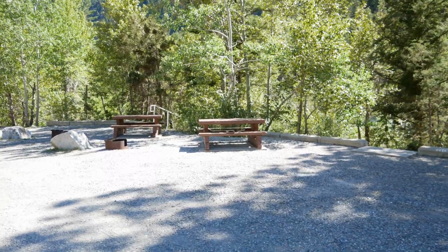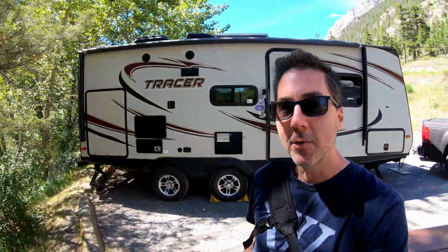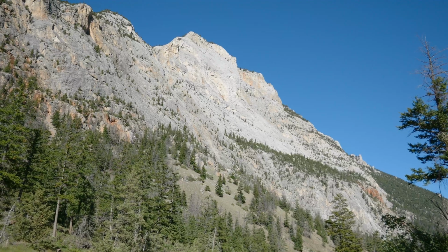So there are only 30 sites, and I want to say only a handful of them are trailer sites. Most of them are pretty small, and there's a lot of nice tent pads. But number one thing, it is not big rig friendly. So I would say it's only barely medium rig friendly. You'll see behind me, we had a heck of a time just getting our 25-foot travel trailer into that spot. So this is definitely tents, pop-up campers, small enclosed trailers, vans, small class C's, things like that.